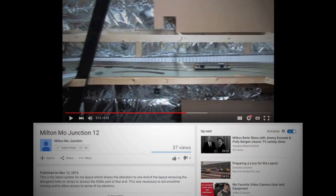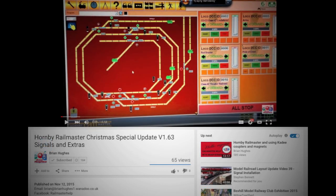Finally, Milton Mode Junction is back, and he had a bit of a layout update. Looks like he's doing a bit of destruction on his layout, taking out some of the lower sections. And I think he ran into some problems because the lower sections were built before the upper section.